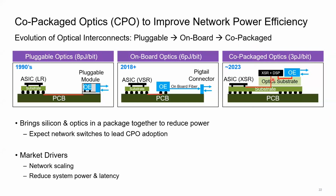And there are different interfaces. I'm just showing XSR, but there is a UCIe based implementation of co-packaged optics as well, and we'll talk about that in the next slide. But this just shows the electro-optical interface that brings silicon and optics package together, and it not only allows network scaling, but also reduces system power and latency.